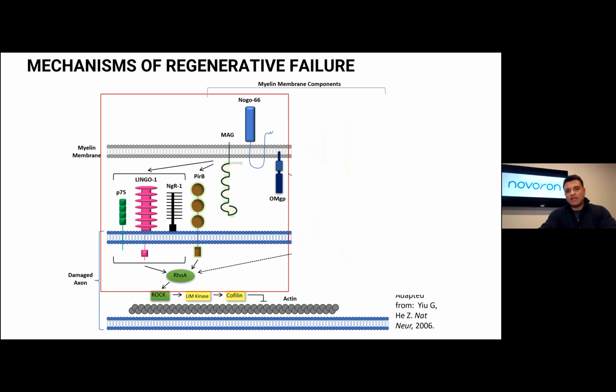So this is just breaking down one by one. So, role of small GTPases, RhoA. The first receptor that was discovered was the Nogo receptor. And I highlight this for a very specific reason. If you look at the black receptor over here, NGR1, this is what's called a GPI anchored protein. And the reason this is important is you need to be able to communicate to something inside the cell in order to get a signaling event.